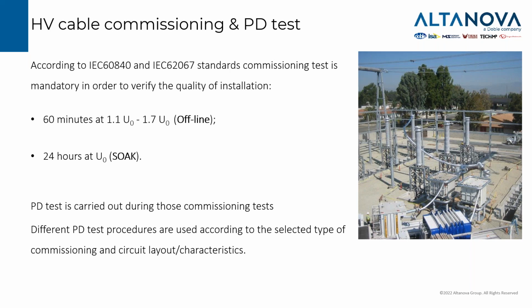We can see how different tests are built around this specification. For example, in my career, I've seen a 1 hour HVAC test at twice the rated voltage of the cable. I've seen tests at 1.1, at 1.7. There is still some flexibility, and it is normally a deal between the final customer and the cable manufacturer or installation company.